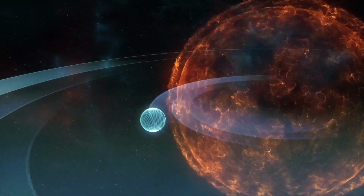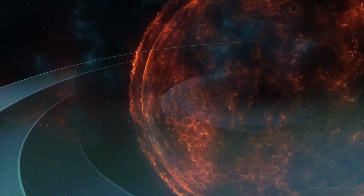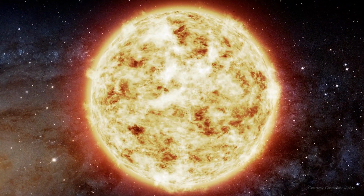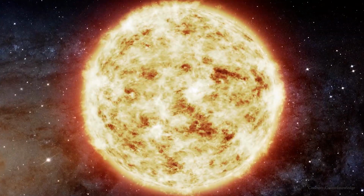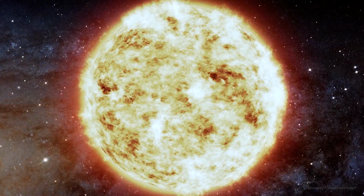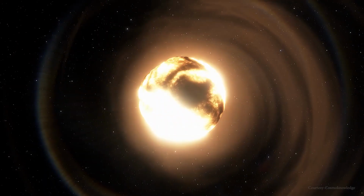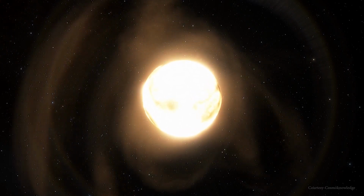While a star like our Sun has a radius of about 1 million kilometers, a red giant can have a radius tens to hundreds of times larger. Despite their expanded size, their mass remains relatively similar to their main sequence phase. This phase can last a few million to a few billion years, depending on the initial mass of the star.